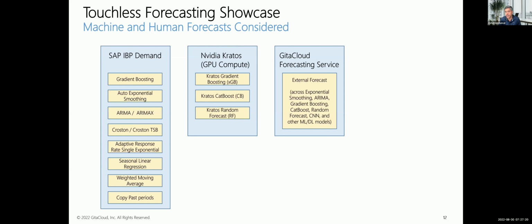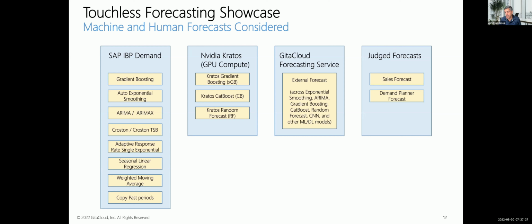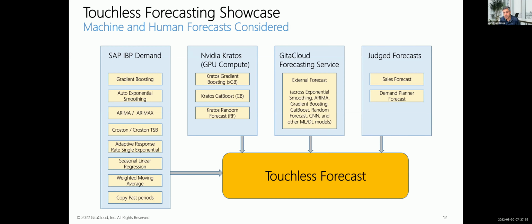We called it external forecast because that's coming in from a third party into your environment, but that's another competing forecast, if you will. And then of course we had the human inputs, right? Both from sales and demand planner. Remember, Anthony talked about the NVIDIA process of sales providing the bottoms-up view of the forecast across their accounts, and then demand planners judge it, working with BUs, and there are two versions of the demand planner forecast, if you will, constrained and unconstrained. But all of this is coming into what we then refer to as a touchless forecast.